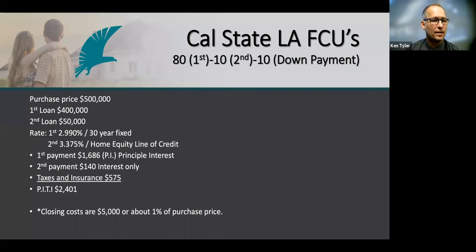Next. Okay, so we have a purchase price of $500,000. I'm sorry, that number is incorrect. The first loan amount on this should be $450,000, with the second being $50,000. So I got the numbers off just a little bit here, but it should come out to between $2,400 and $2,500, which is still a couple $100 less than the others.